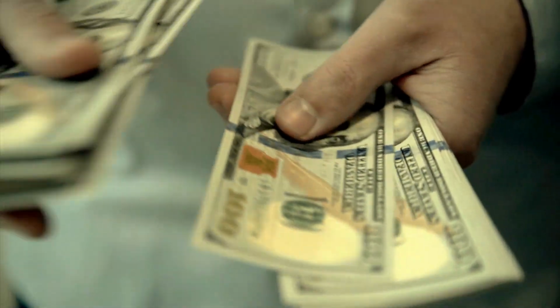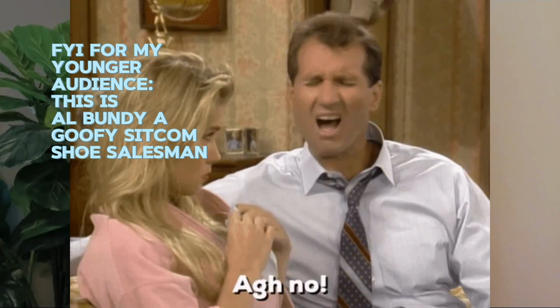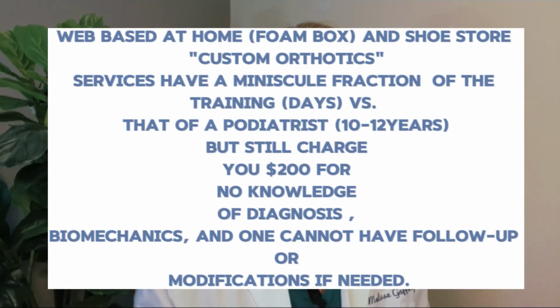One of the big reasons why I wanted to educate on this subject is there's unsuspecting people paying hundreds of dollars for so-called custom orthotics from doing their own foam box impressions at home from an online service or a store salesman with little to no training. So this untrained person or store salesman with little to no training in foot mechanics and anatomy has no idea what the neutral position is, nor do they have any idea what biomechanical issue caused the current foot problem to begin with. So they don't know how to fashion an orthotic to correct for this. These stores or online companies charge around $200 for these custom orthotics, and they have no follow-up and no way to get the device modified if you're having problems.